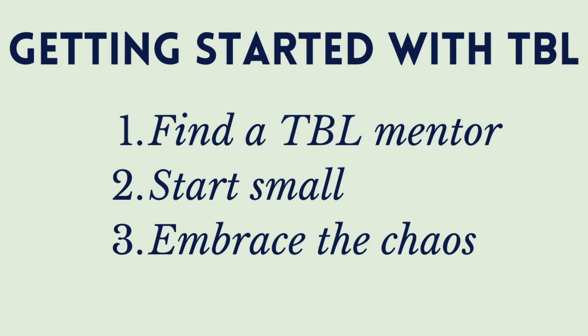My second tip is to start small. So maybe try some of the elements, such as including a quiz or an application exercise in some of your modules, rather than going all in with everything to begin with.